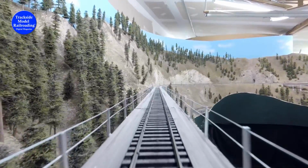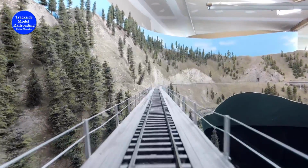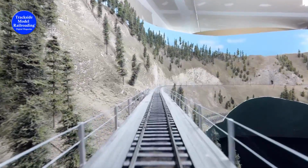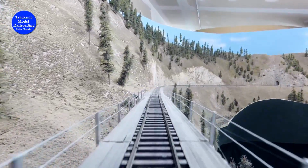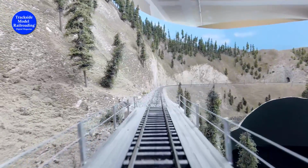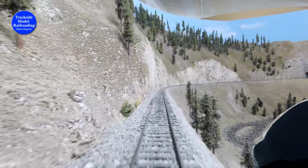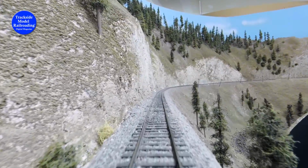We create a monthly digital magazine and full-length films of model railroad layouts. We're going to be creating short episodes of some of the layouts that we film. In this episode, we'll see a few trains on Jim Pendley's HO scale Western Pacific layout.